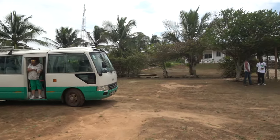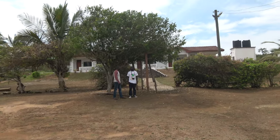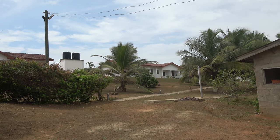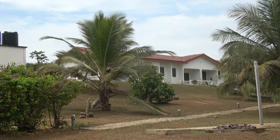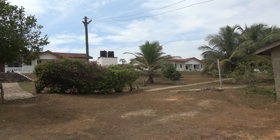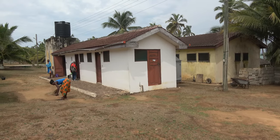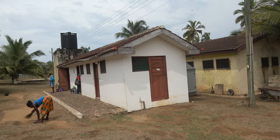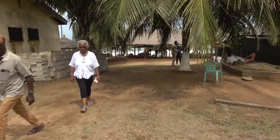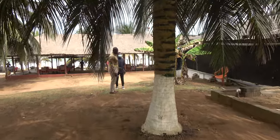Let me show you a view of the rooms at the very top. These are actually the rooms. And I'll see if we have an opportunity to go inside one of them. And this area is the restroom area. So Kovna, we're going to be able to see one of the rooms. Yes, we will. All right.